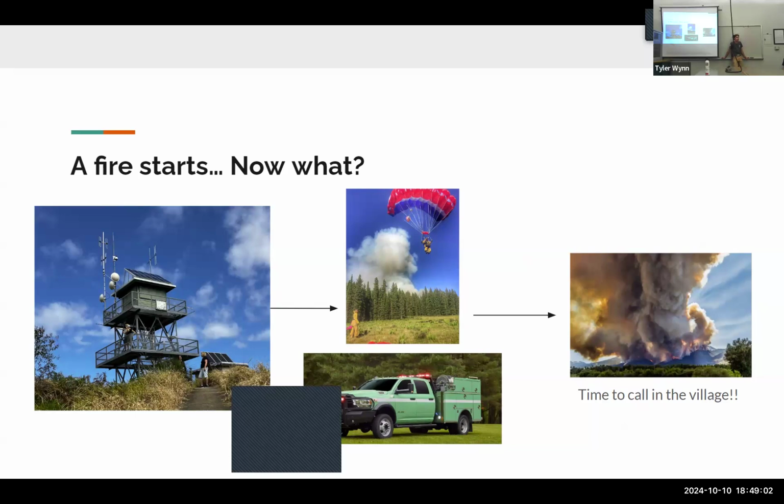Once these fires are spotted through a camera, the dispatchers have software that they can use to look at all the cameras, and they can place a pin on the view, and it will mark it on a map. Then they'll dispatch resources depending on where it's located and the access. If there are no Forest Service roads or roads available, they'll send smoke jumpers in, or heli-tac crews.